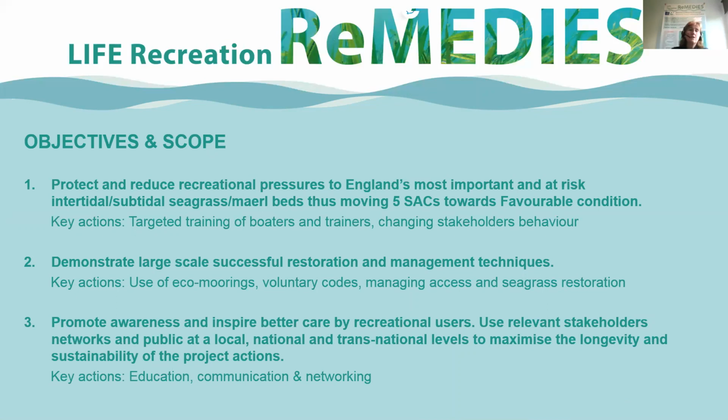And then the restoration and management techniques. As I said, the advanced mooring systems, voluntary codes, and we'll be using the work from the behaviour change to really hone down our messaging and how we can develop those codes, managing access, and also seagrass restoration. As I say, Mark will talk about that tomorrow.